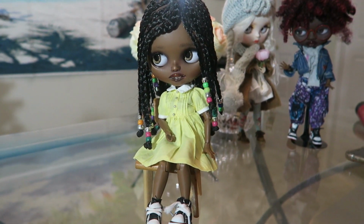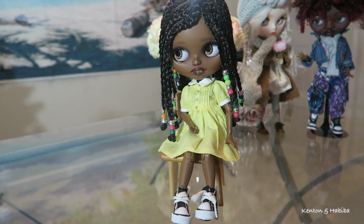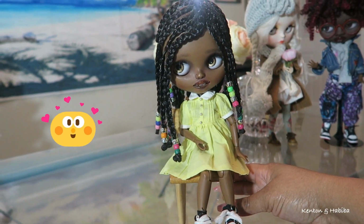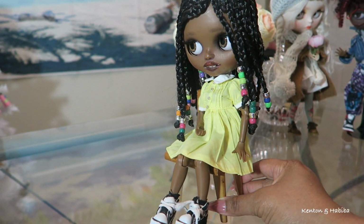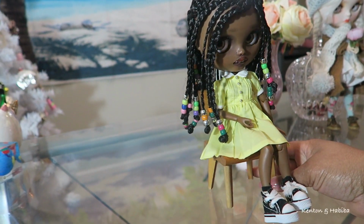Oh my God, how adorable does she look? And I'm telling you, this lighting isn't doing her justice. I just love this yellow against her skin. It is so cute. Ayodele, you are looking so fine, girl.